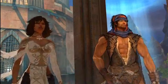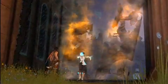I have their strength as well as mine. Elika is a strong-willed, independent heroine in her own right, whose abilities complement the prince. Where the Prince is really great at acrobatics and a lot more of the fighting, Elika is magical.